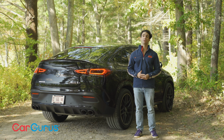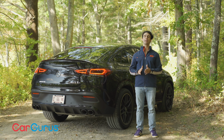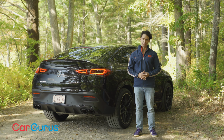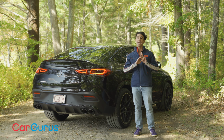I like the style of the 2021 model. Mercedes has done a lot of changes inside and out to make the whole design feel more cohesive. I don't love the design, and for my money, I'd rather have one of the real AMG sports cars. But what do you think? Do high-performance SUV coupes make any sense?